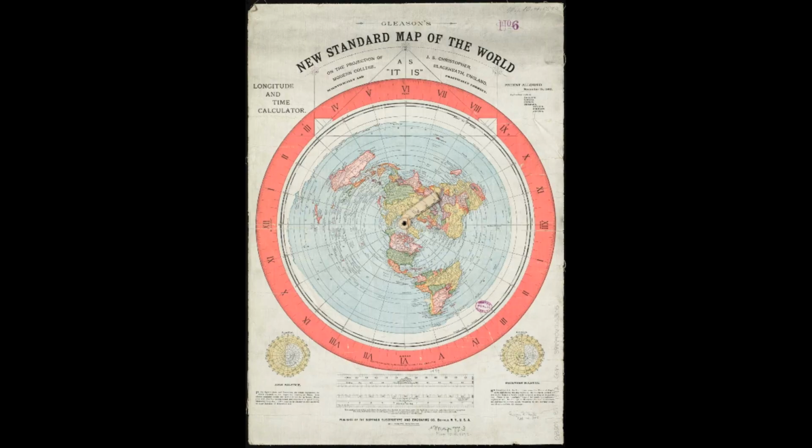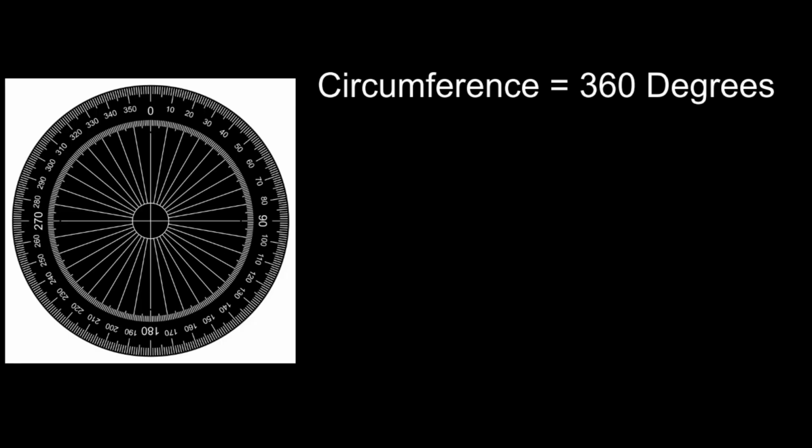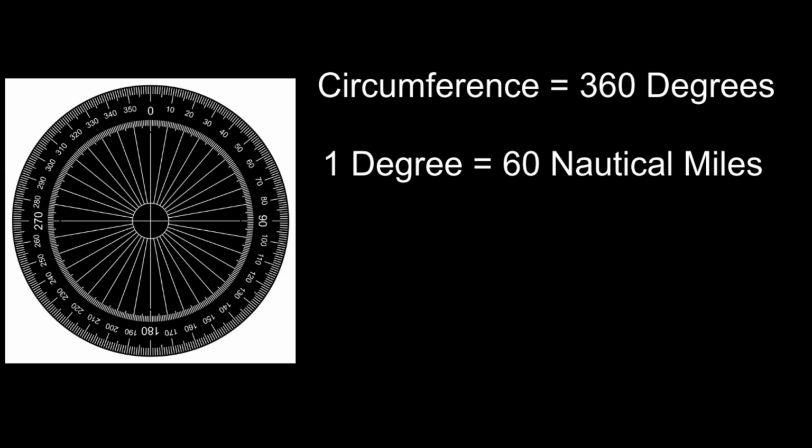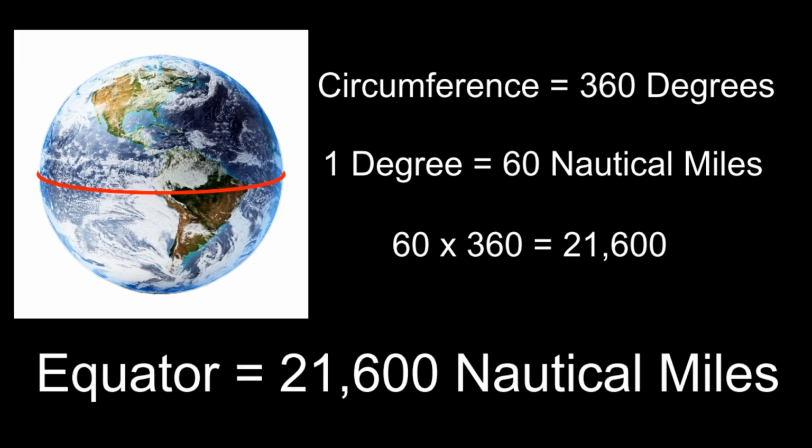Now to the Gleason's map. It is the flat earther's map of choice. This map also clarifies the relationship between nautical miles and degrees. So what is the distance of the equator? Well, we know a circle is 360 degrees. We know there are 60 nautical miles per degree. So the circumference at the equator is 21,600 nautical miles. And if we know the circumference, we can work out the radius.